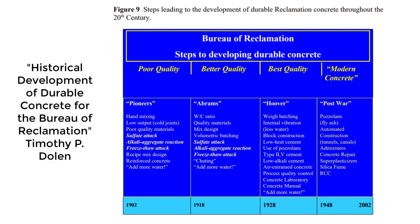Tim goes on to talk about 1918, the Abrams work. We all know about Abrams' law, right? Abrams' law is that the water-cement ratio affects the strength. It wasn't really until after the Abrams work that we understood that. That was pretty much foundation work in the 1918-1920 time period, and in my mind, at least, that began the real science of concrete mixing.